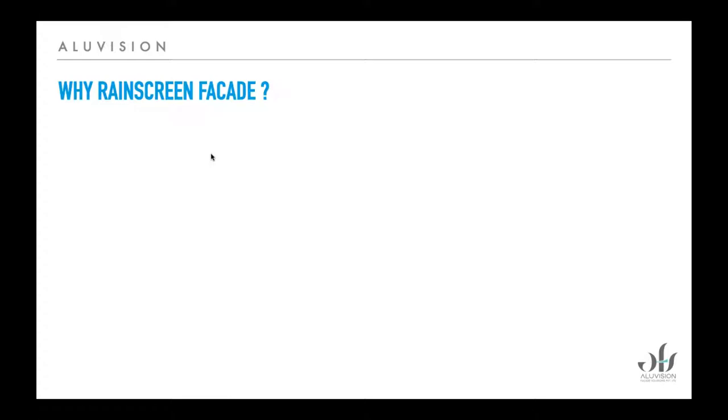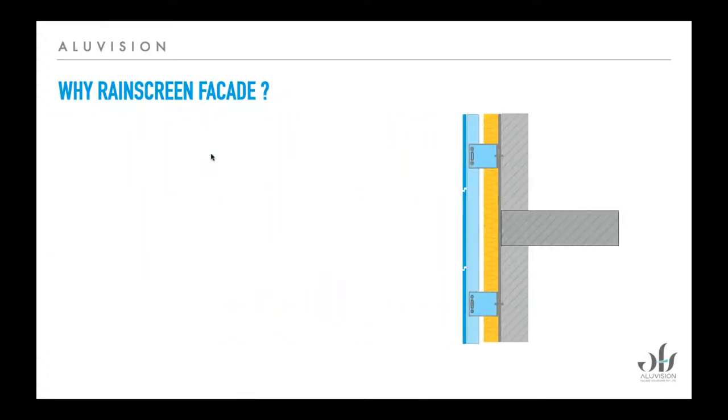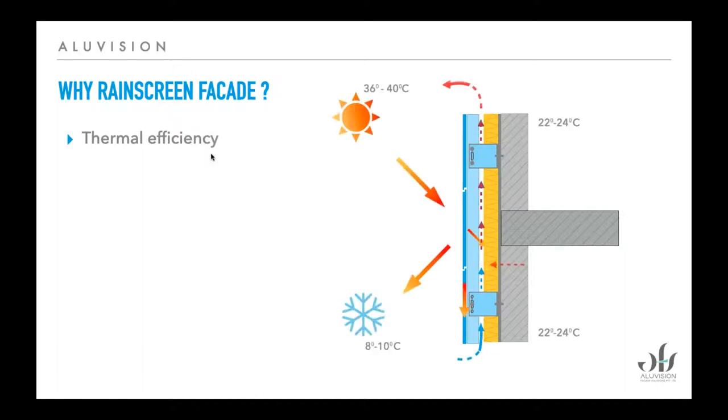So why rainscreen facade? Whenever we need to consider a rainscreen facade, the question comes as a why. Thermal efficiency is one of the reasons why rainscreen facade has been used. Whenever there is direct sunlight, direct heat from the sun, part of it is reflected, part of it is absorbed by the material, and part of it will be transmitted to the cavity.